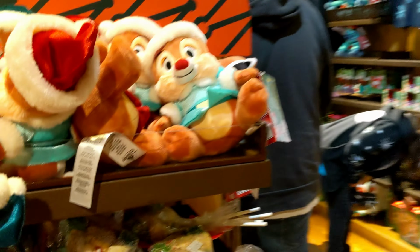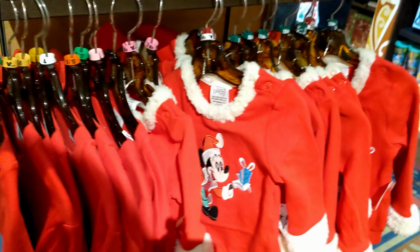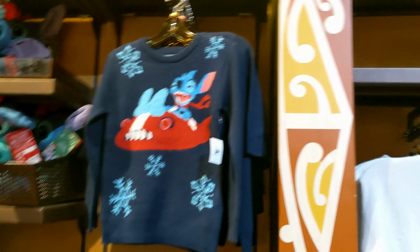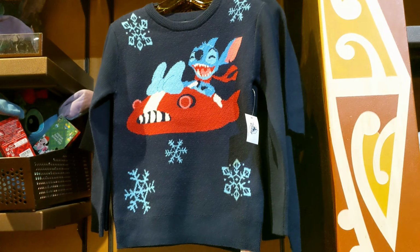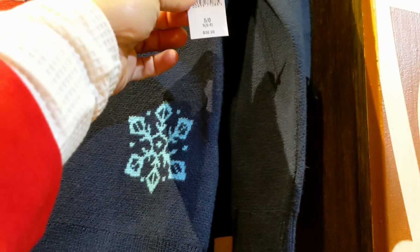Oh, we got the Chippendale and the little Santa outfits. Aw, look at that little Santa outfit, Minnie. Yep. Got some Polynesian stuff here. Got a cute Stitch snowflake sweater. Let's see how much that is. $40. Not too bad.